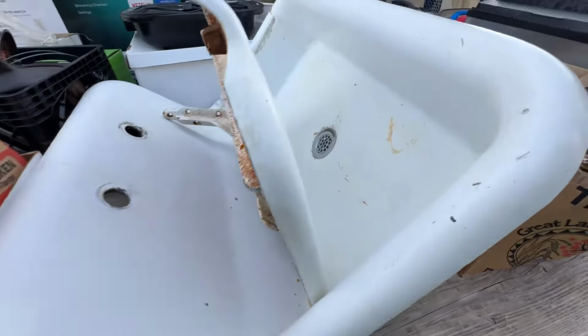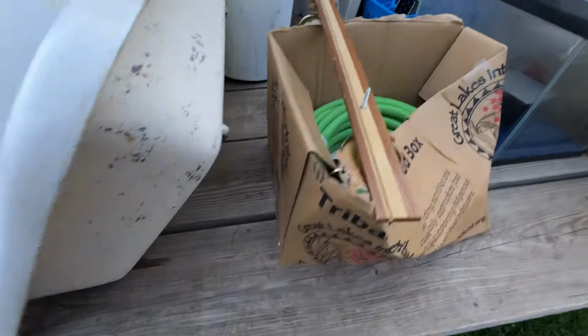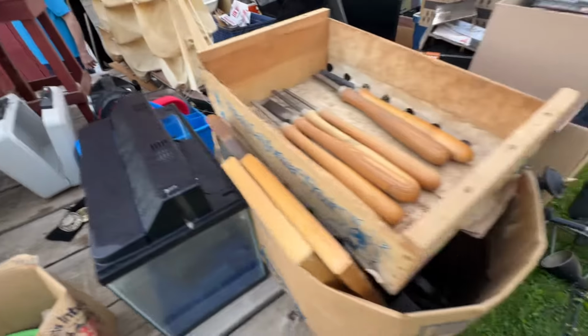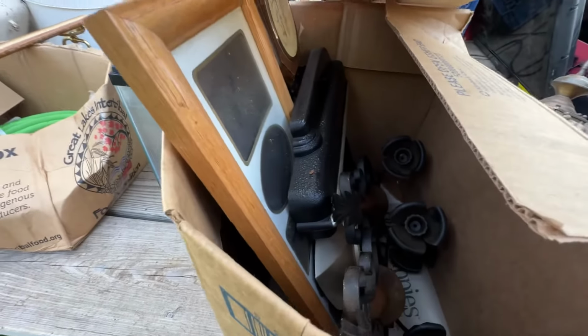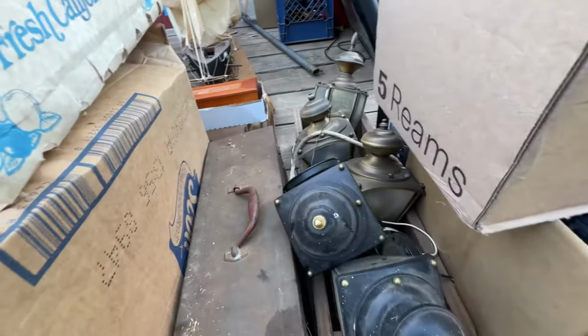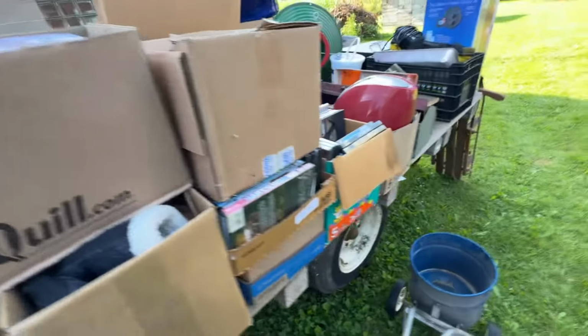I just couldn't believe it was tossed. I love that sink. I mean, I was never in the house. I don't know if it was bad shape or good shape or whatever. Well, it needs work. I mean, he started fixing it. He started. It needs work inside.